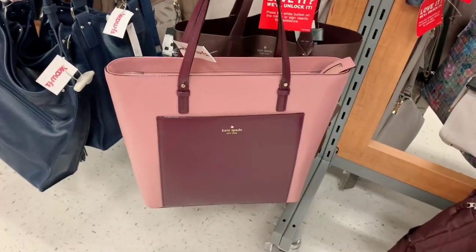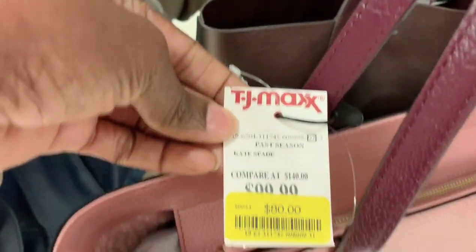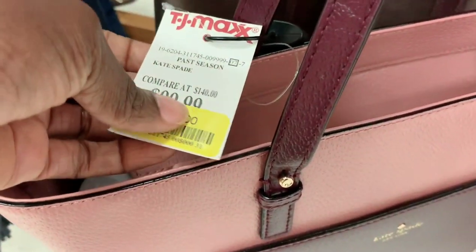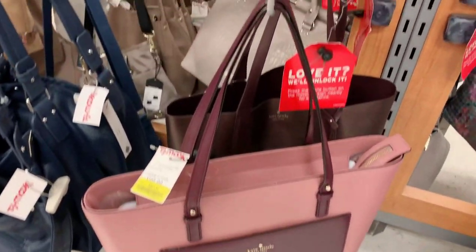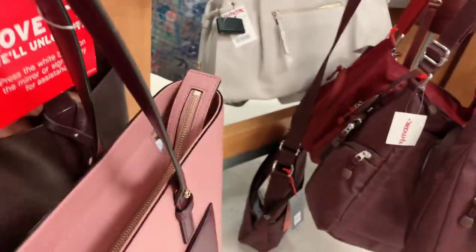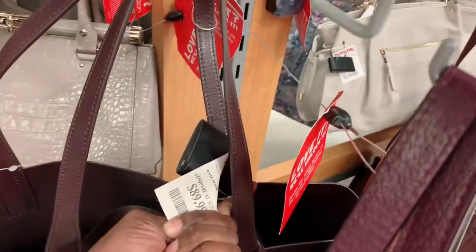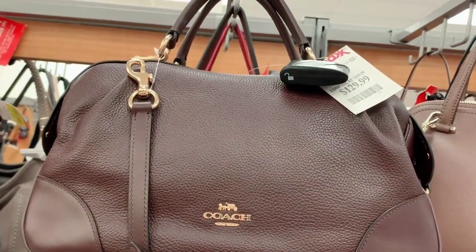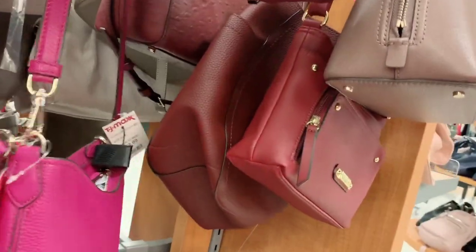$24.99. And then this purse right here. Still a good price. It says $80 compared to $99. It's marked down, but the regular compared to $140. So at TJ Maxx, you can get some really decent purses for discounted prices. I mean, they're just rocking it out here with really nice prices. This one's $89. So I'm just looking, trying to find a new purse. This Coach bag is $129, pretty pricey. But I'm sure they got some stuff in here that I could probably actually afford.